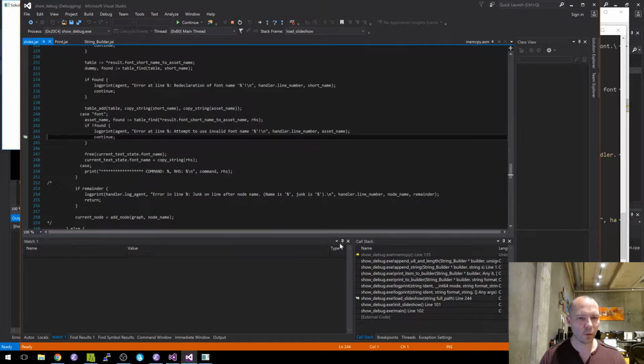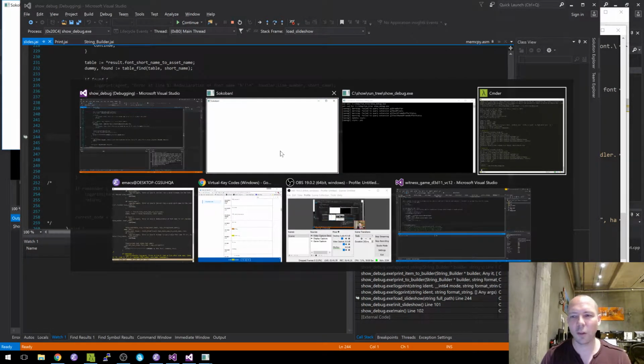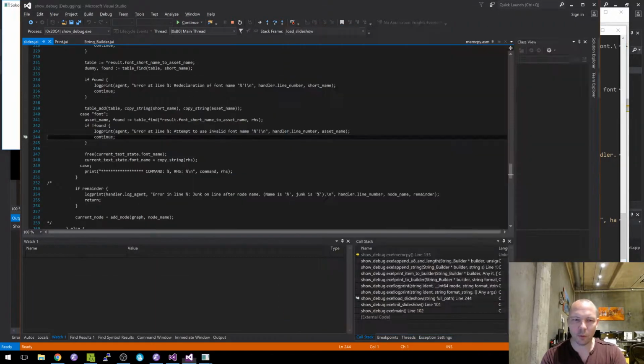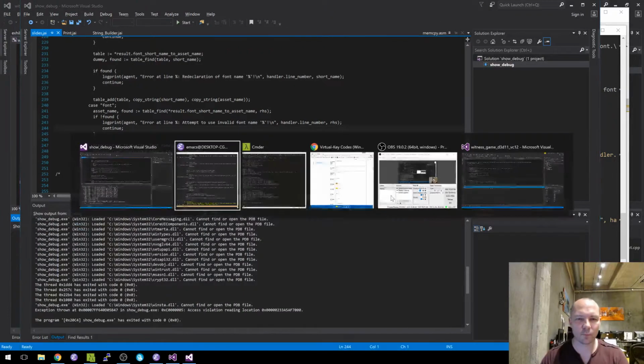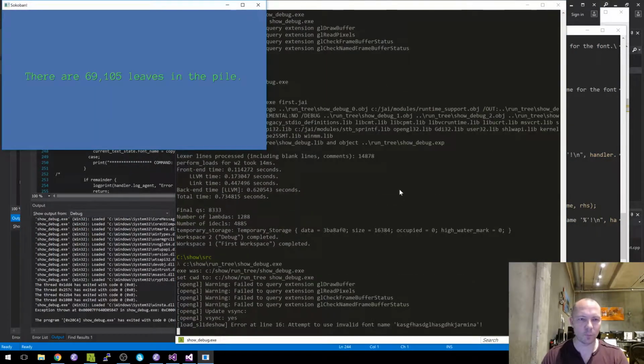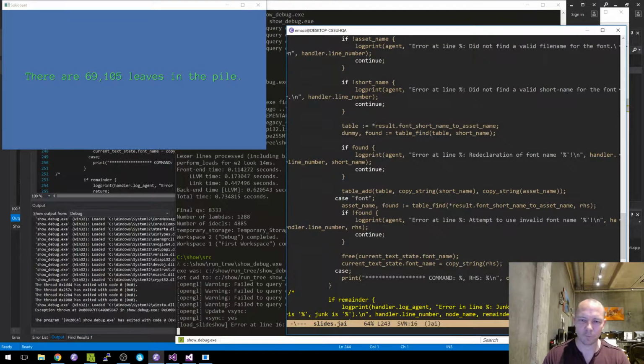We're in log print. Oh, okay. Because if it didn't get found, we probably have a garbage asset name, right? It probably returns it uninitialized because it's the wrong thing there. So there we go. Attempt to use invalid font name. Gaga, gaga, gaga.